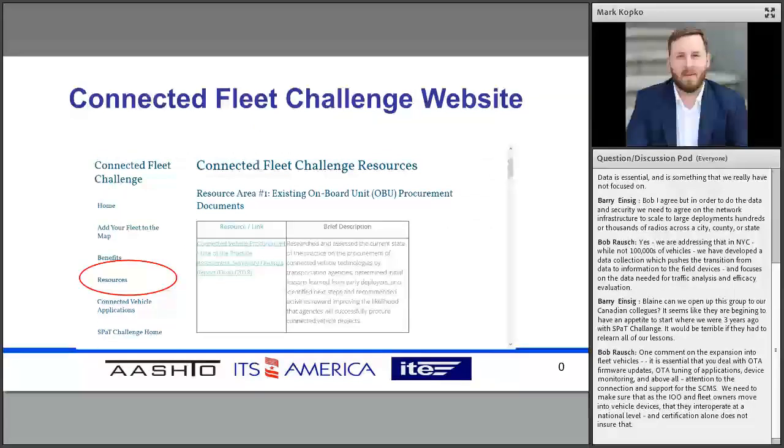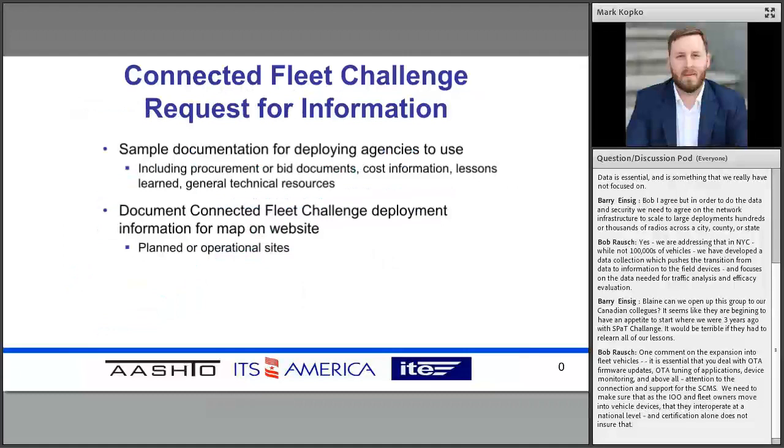And of course, just like the SPAT challenge, we will have a resource section. We're already starting to pull together some resources here now. You'll actually have some resources from some of the speakers there to come up. So information's right there, readily available right now.